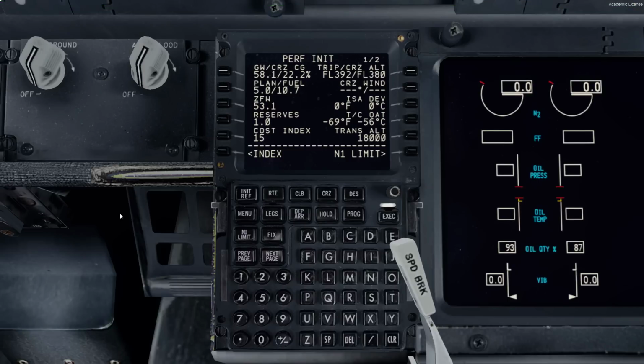Right. Cruise winds are 217 at 038. I probably have to put that 0 in, but hey, there we go. As our cruise winds, transition altitude is 18,000 feet. It's exactly the same for the whole of USA. But yeah, okay. N1 limit.